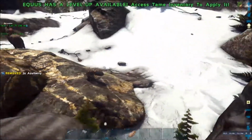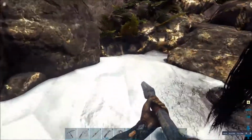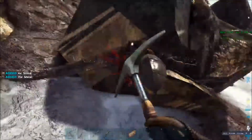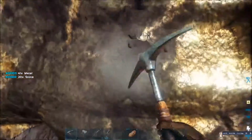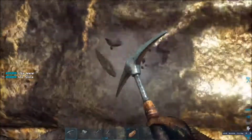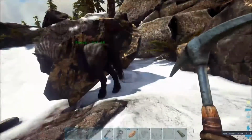Strange. There's a Megalopithecus over here. Oh, see what level he is. He is a 19. She is a 19.